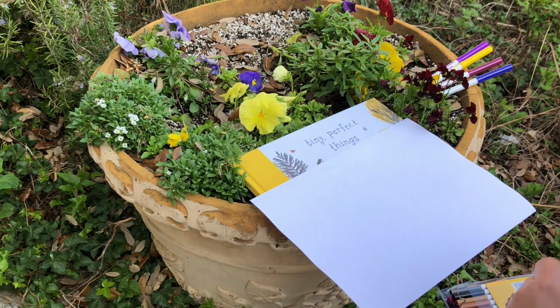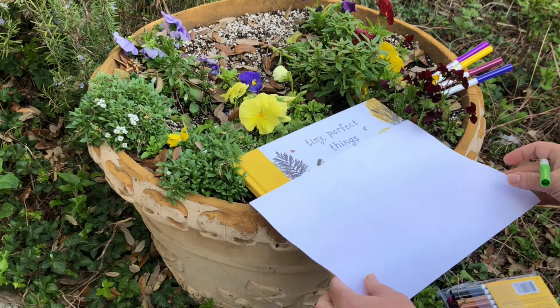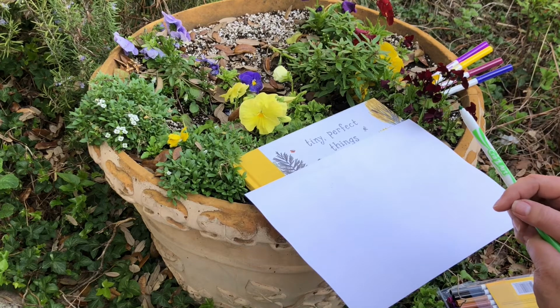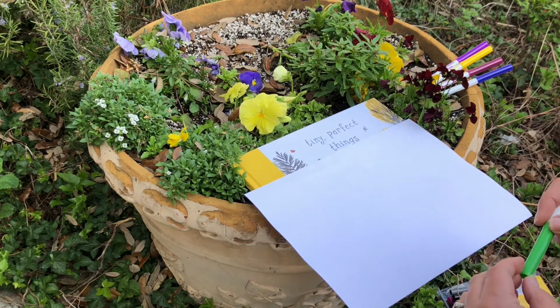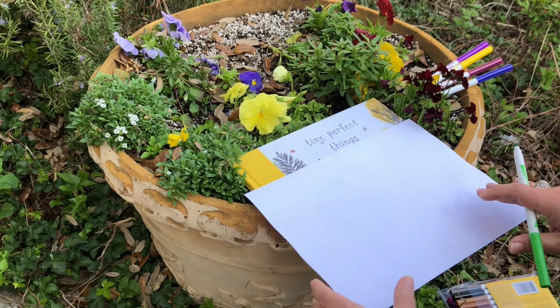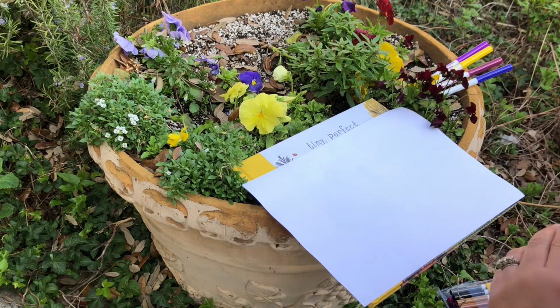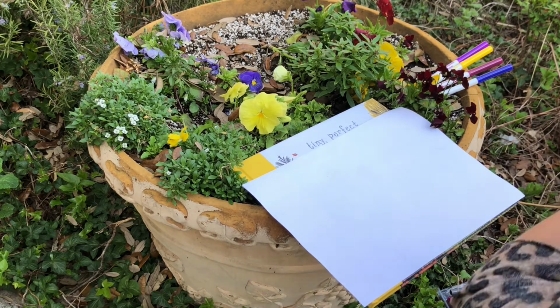So I'm going to do a drawing. If you're at home and you maybe don't have a lot of art supplies, we're just using copy paper. I'm going to use markers because it's easier for you to see, but you can use whatever you have, crayons or pencils or whatever you have on hand. I think these markers are going to show up better though. Remember, we talked about this last time. It does not have to be perfect. I'm just going to draw some of these different flowers.